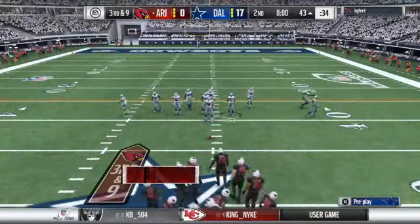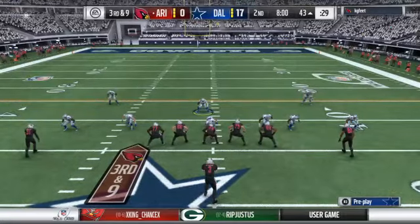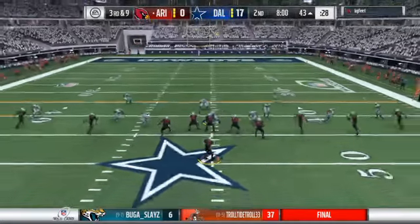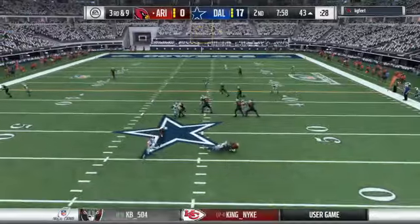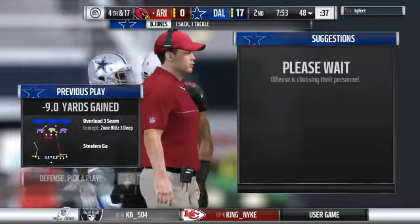Need to get to the 35 if they want to keep this drive going on third down. They come out 5 wide, 3 of them to the right side. On third down, Palmer. And no escaping this time as he'll go down. They got him for a sack.